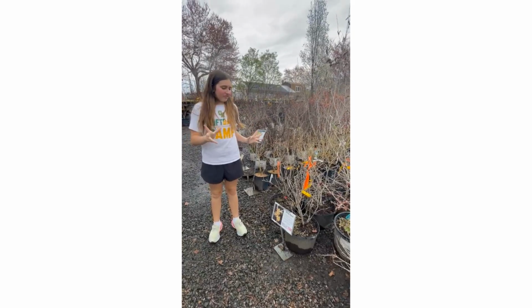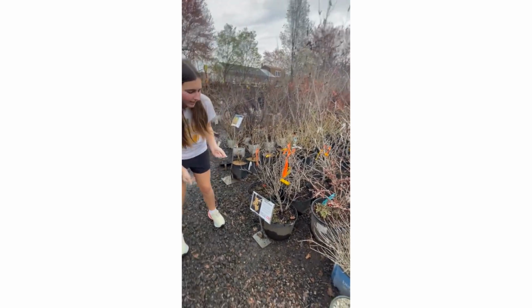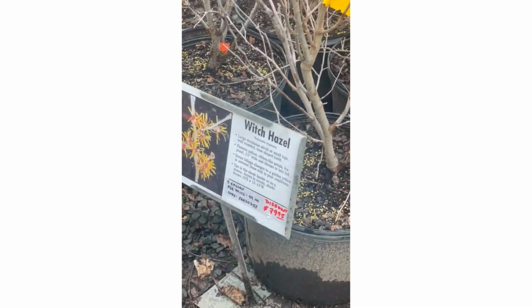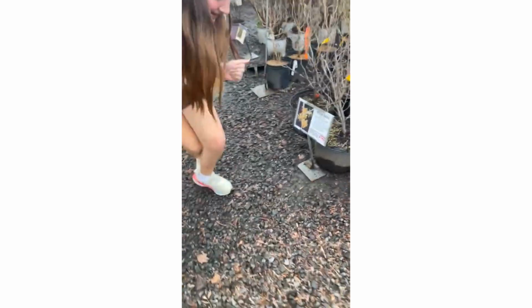For our last 2 native plants, we will be buying spangle grass and little blue stem. Spangle grass comes out to a total cost of $60.99 per gallon, or per plant, and little blue stem costs $21.99 per plant. The second native plant we plan on buying is witch hazel. It's a small tree, and right now it costs $79.95 for a 5-gallon one.